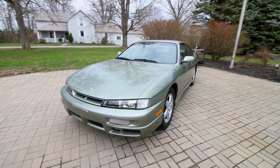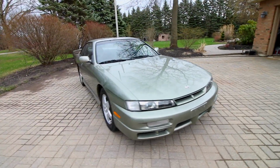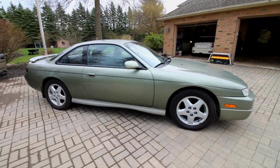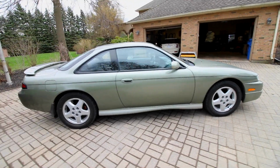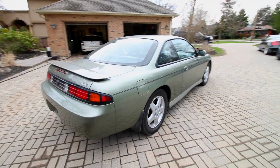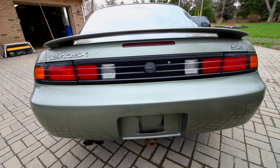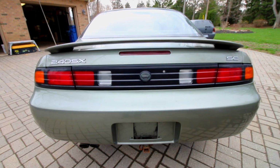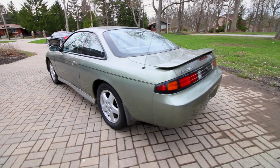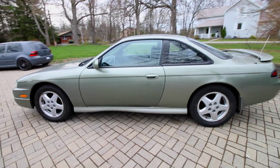This is my new to me 1998 Nissan 240SX. It comes with a 2.4 liter 4-cylinder motor, comes with a 5-speed manual transmission. It is completely unmolested, stock, and hasn't had anything done to it. It's mechanically sound, there's a tiny bit of rust on it, but for a car that's near 20 years old, I can't complain. So as you can see right here, Nissan 240SX, and I got the SE model, which is the high-end model. It's the top of the line one, comes with a KA24. It's a 2.4 liter 4-cylinder, very similar to my Honda motor, but not quite the same thing.